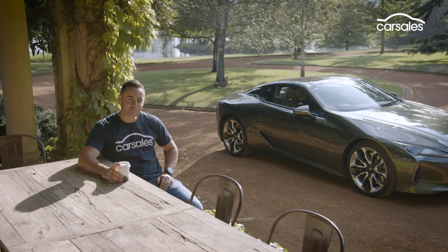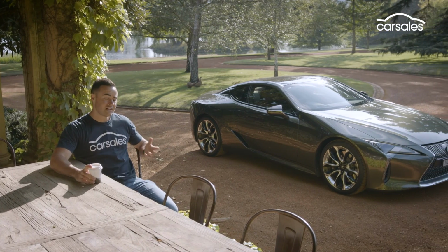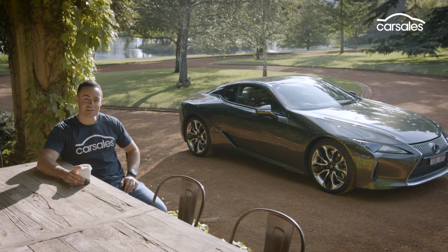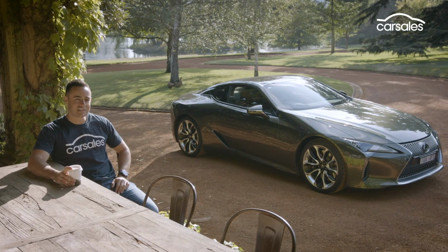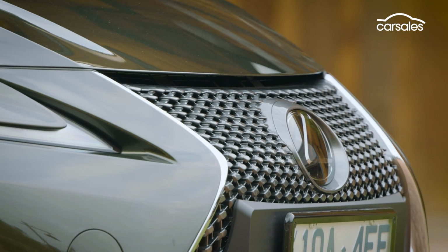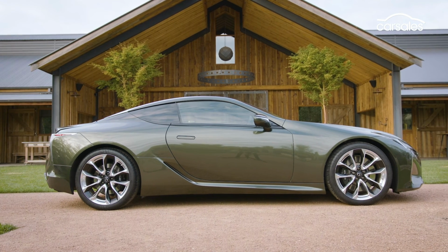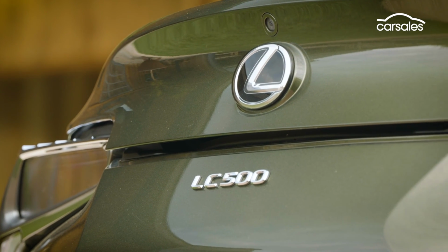Now, Lexus isn't really known for timeless design. In fact, more often than not, their futuristic and sculpted lines tend to polarize more than they do please. But this isn't an ordinary Lexus. There's more to this LC500 than meets the eye. In fact, it's a lot like a winery. It doesn't just look pretty, it serves a greater purpose. In this case, genuinely pleasing performance.